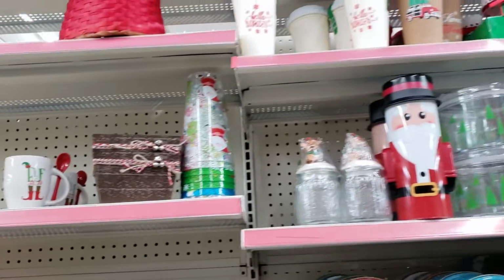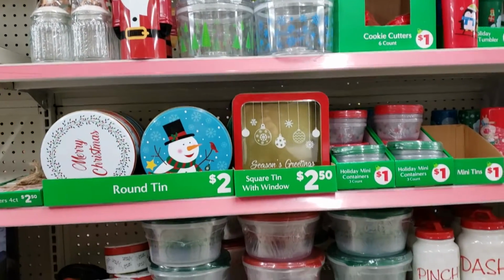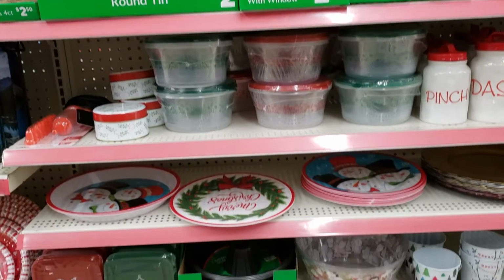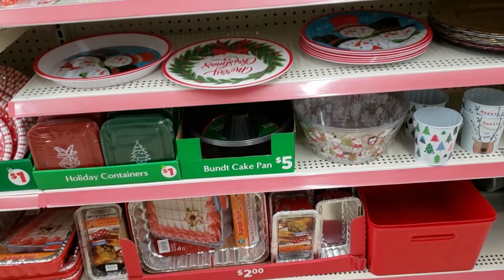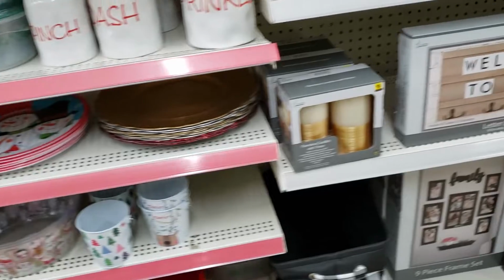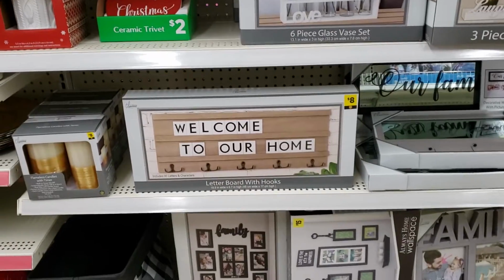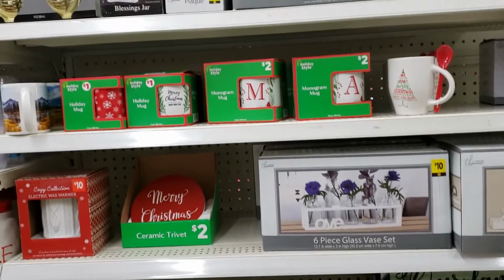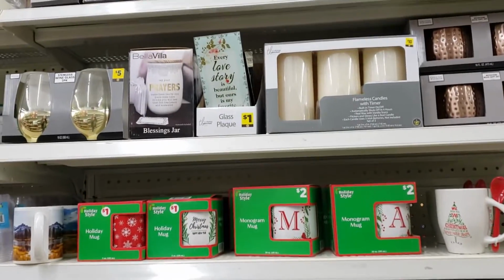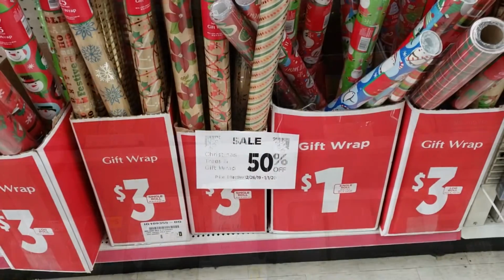Now you can see some of the shelves are bare, but others still have quite a bit of stuff on them. Great time to get those tins to pass out your cookies and everything for next year. This year we did zucchini bread for all of the neighbors. So I didn't use tins this year, but I did in years past, and I would just load those tins up with cookies and give them to all the neighbors.